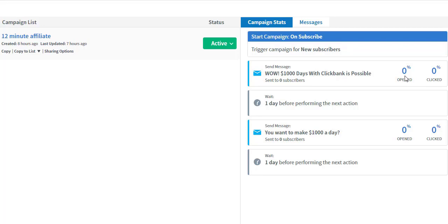If your open rate is still good, then you need to switch your offer. It's probably the offer's not too good. It's probably been seen millions of times by these people. So you need to come up with a unique offer. So try a new offer with a new vendor.